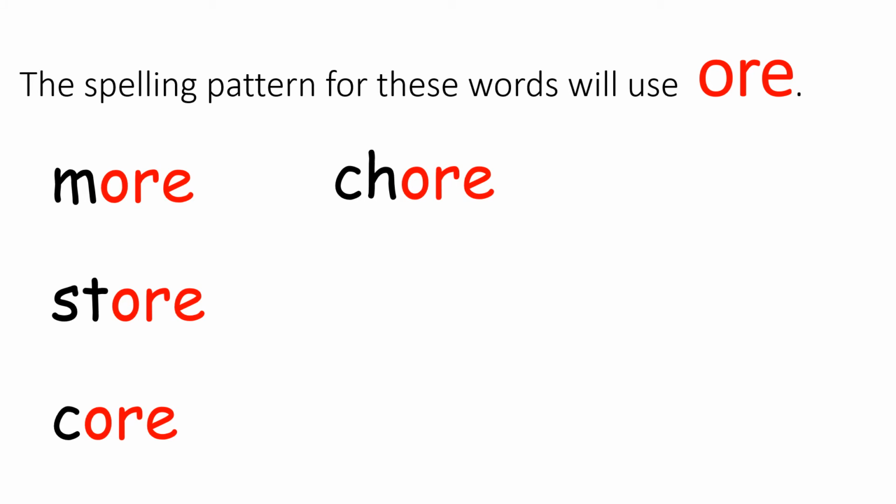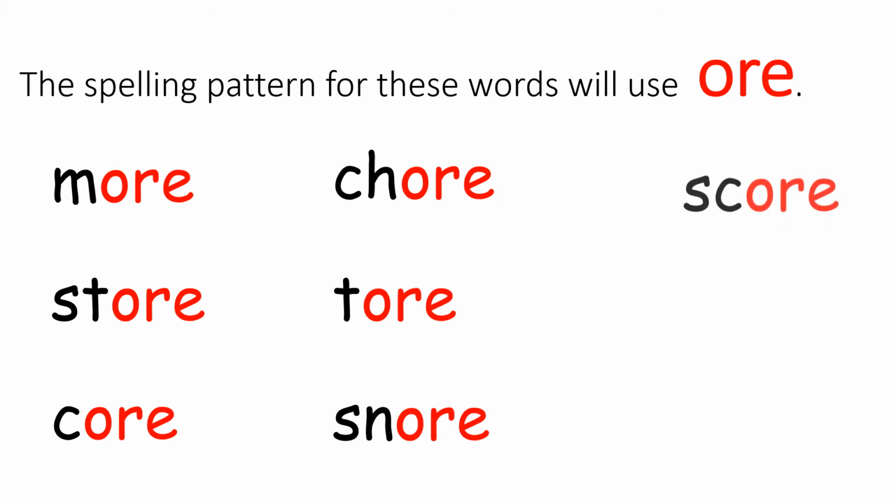Chore. I have a chore that I must do every day, and that is wash dishes. Your chore. This one. Tore. My pants tore. And this one? Snore. My husband says I snore at night. I'm not sure he's telling me the truth. But I have a feeling he is.